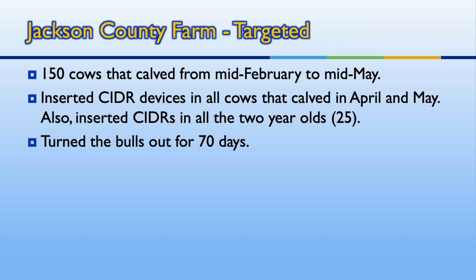And so what this trial and several others have done, several thousand cows later, honestly. But this field trial started: we had 150 cows that calved from mid-February to mid-May. We inserted CIDR devices in all cows that calved in April and May, and in all the 2-year-olds. The theory here was that the cows that calved in February and March had plenty of time to recover and didn't need any assistance coming into heat early in the breeding season. But 2-year-olds and late calving cows needed assistance.